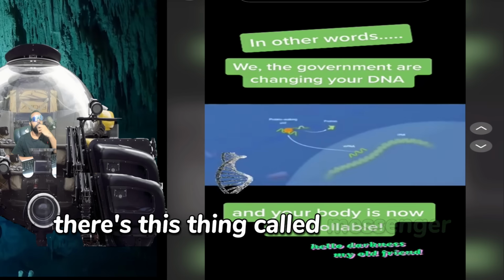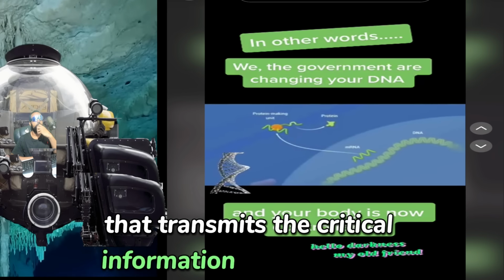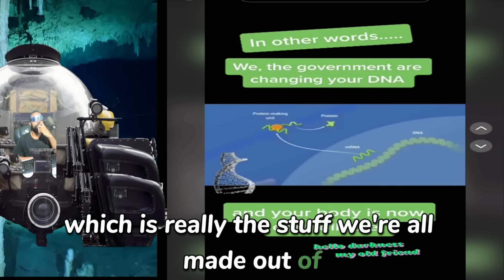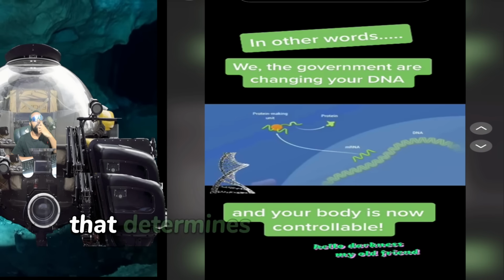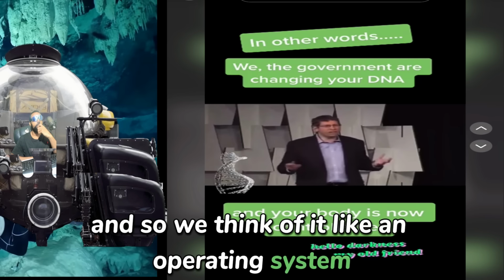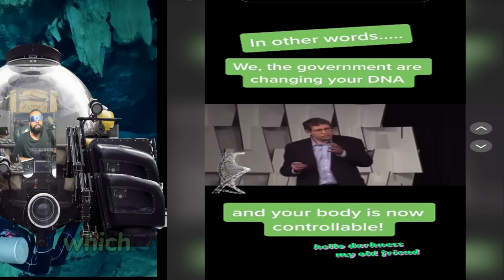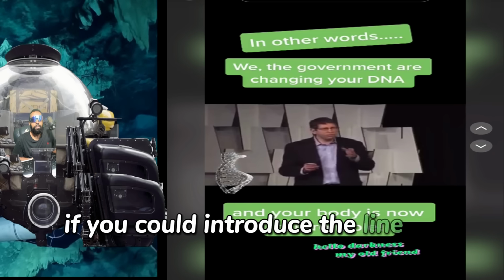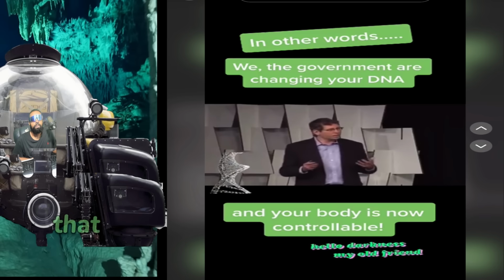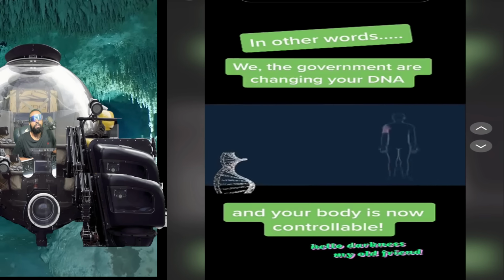And in every cell, there's this thing called messenger RNA, or mRNA for short, that transmits the critical information from the DNA, our genes, to the protein, which is really the stuff we're all made out of. This is the critical information that determines what a cell will actually do. And so we think of it like an operating system. If you could change what we call the software of life, if you could introduce a line of code or change a line of code, it turns out that has profound implications for everything. So many of us get a vaccine.